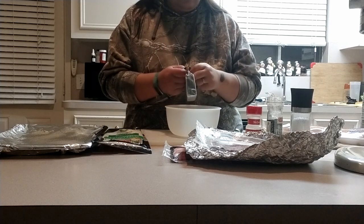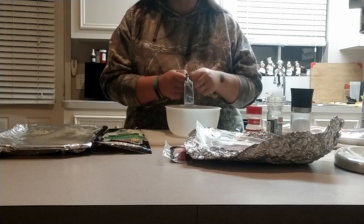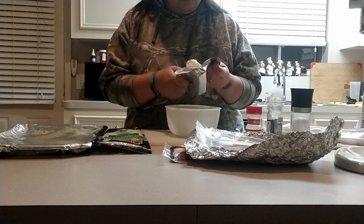So let's get this cream cheese opened. I always have trouble opening these, guys. Never fails.